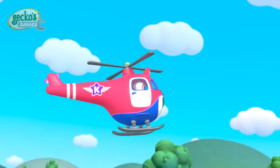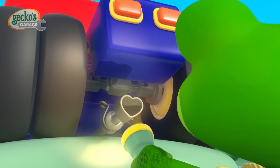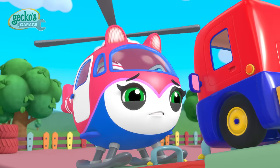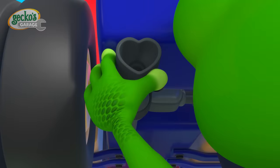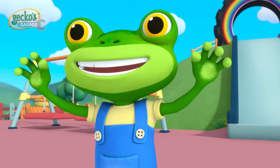Use the seesaw to lift up Baby Truck. Then my flashlight will see what's come unstuck. Tightening the loose screws will do the trick. But the seesaw's no jack, so I'll have to be quick. Turn all these screws to the right and then your exhaust is secure and working again. Success!